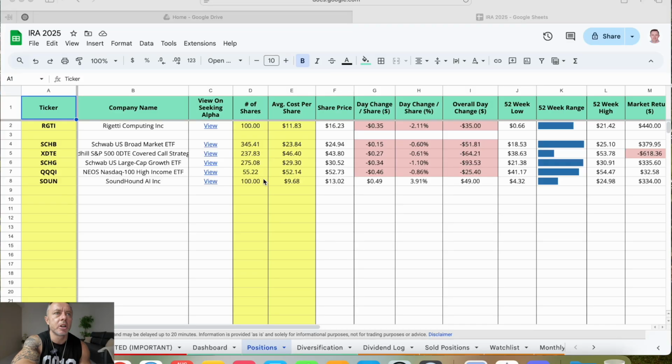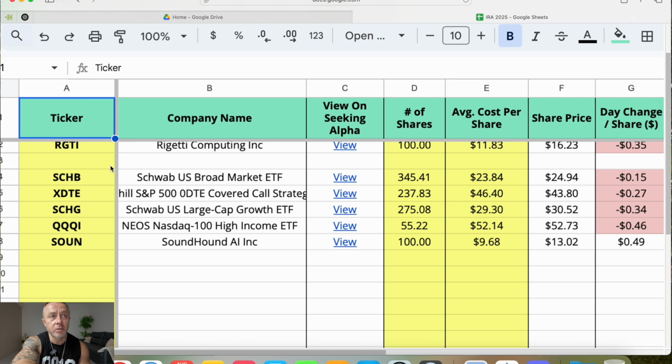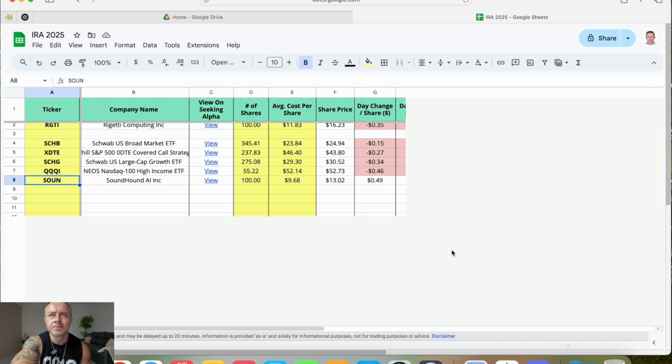Bam. All right, here we are in my spreadsheet for my Roth IRA. See right there, IRA 2025 at the top. Here's all the things that I just shared with you in the portfolio. You got Rigetti, SCHB, XDTE, SCHG, QQQI, and SoundHound. And this blank position was something I had and I sold and I just cleared it out. That's why there's a blank spot there. But all the shares and all this stuff is the same as I just showed you in the portfolio.